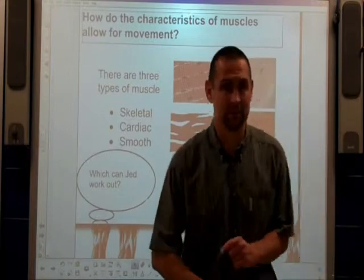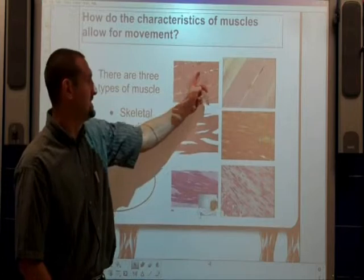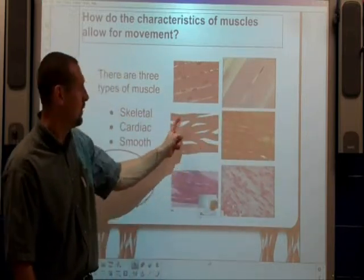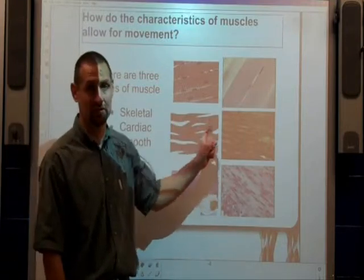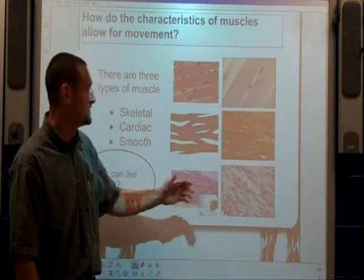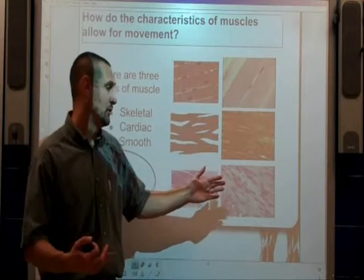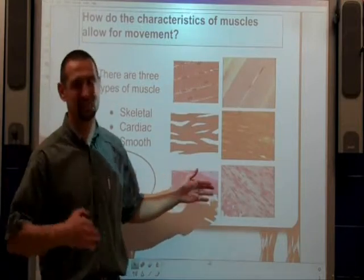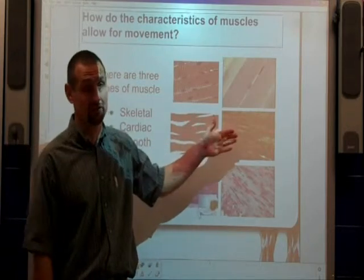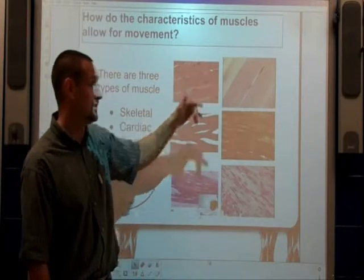There's a few other distinguishing characteristics of these kinds of muscles. Skeletal muscle has these distinct stripes or bands or striations in it. Cardiac muscle also has those distinct stripes and bands, but smooth muscle does not. Smooth muscle you cannot control. It's involuntary. So your muscles are contracting, but it's outside of your conscious control. Cardiac muscle is also outside of your conscious control, but skeletal muscle is voluntary and you can control it.